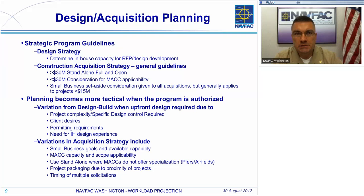Our planning becomes more tactical when the program gets authorized, meaning once we get authorization saying here is how big your program is going to be, here are the projects you get, and here's how much money you're going to have for those, then we'll start working on some of the details you see there in front of you and narrowing that down to which project is design-build or design-bid-build, and which contract vehicle we're going to get to. Some of the variances there: design-build is when upfront design is required. If a client has a desire there, we may go one way or the other based on the client's desires of design-build or design-bid-build.